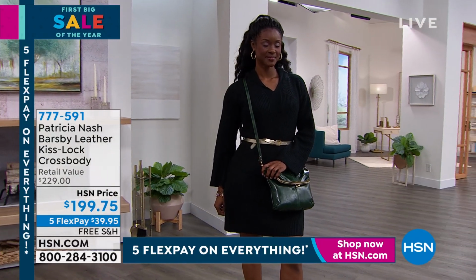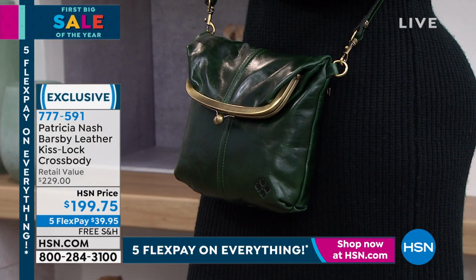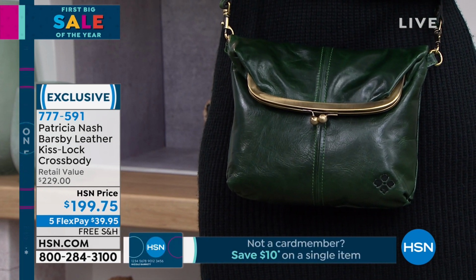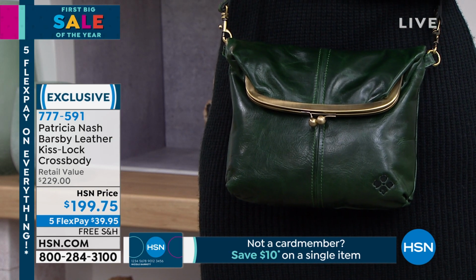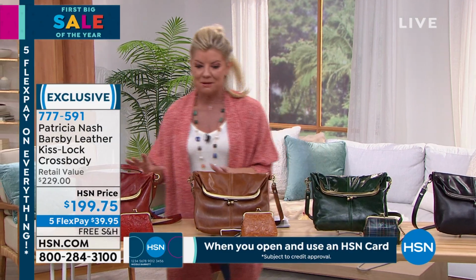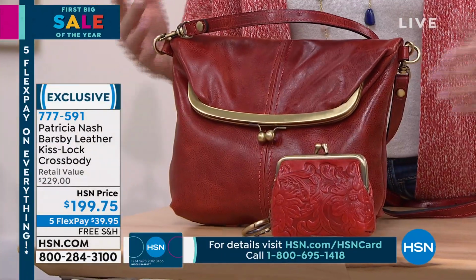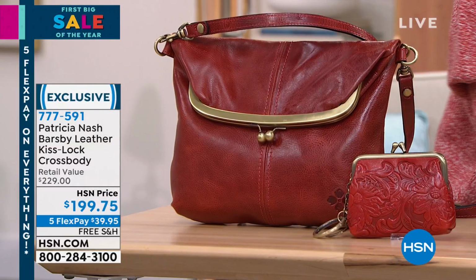Okay, our crossbody, just from the preview, I knew you were gonna love this. As soon as I heard about this story, it's a KissLock Crossbody. It is the coolest style. It's like a 70s vintage throwback style. The bag is so incredibly deep. It is everything you could imagine. Anyone I would see carrying this bag, I'd be like, oh my goodness, they spent thousands and thousands of dollars.